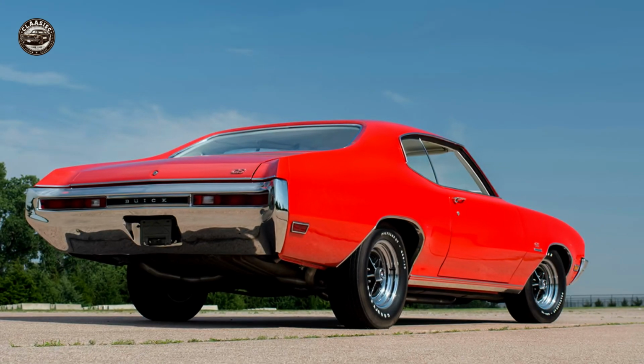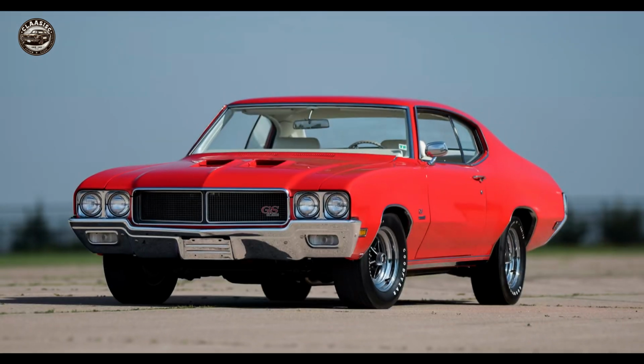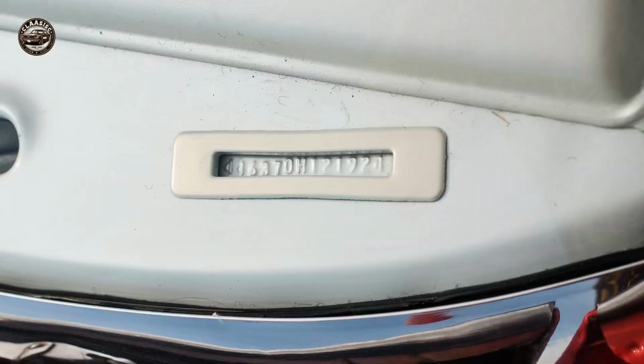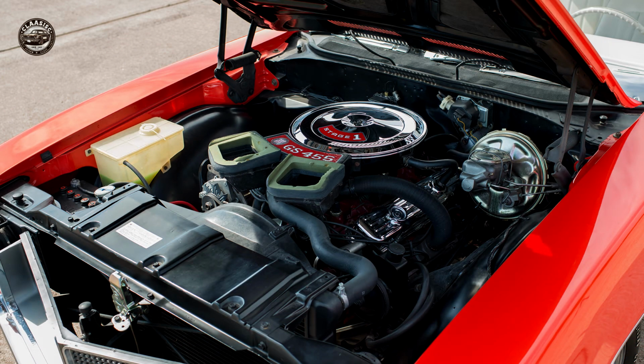Performance. Next, let's talk about the performance of this car and what it can do on the road. This car is a true muscle car, with a massive and powerful engine that can deliver exhilarating acceleration and speed. It has a 455 cubic inch V8 engine that produces 360 horsepower and 510 pound-feet of torque, which can propel this 3,800-pound car from 0 to 60 miles per hour in about 6 seconds, to a top speed of over 120 miles per hour. It also has a smooth and reliable Turbo Hydra-Matic 400 automatic transmission, which shifts seamlessly and effortlessly.